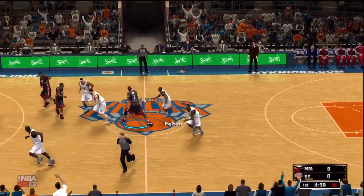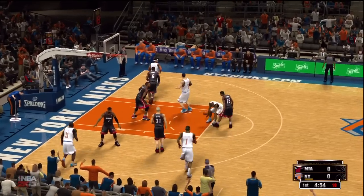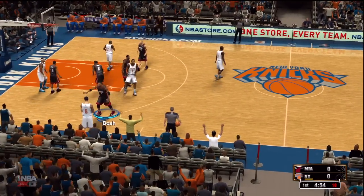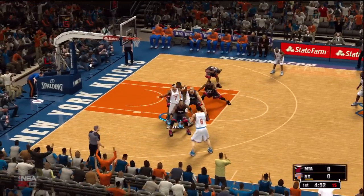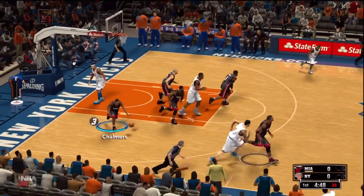And so off the tip, it's New York. Stoudemire outside. Back to Felton. Off his leg. And they're saying he kicked the ball. Here's Anthony. Back to Chandler. From past the arc. Rebound by Mario Chalmers.